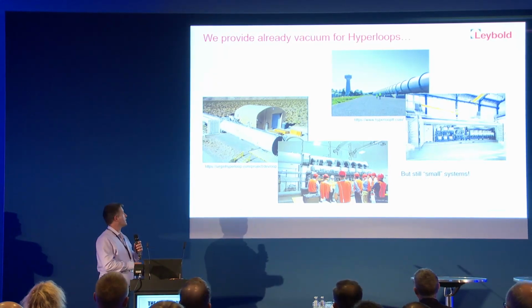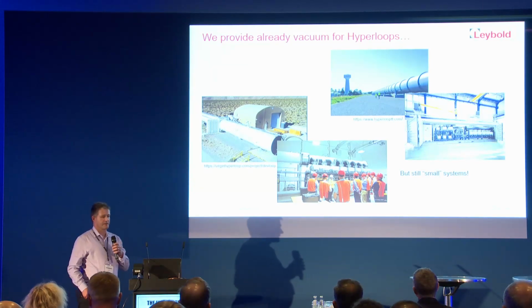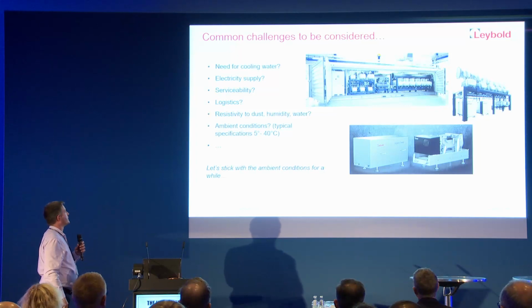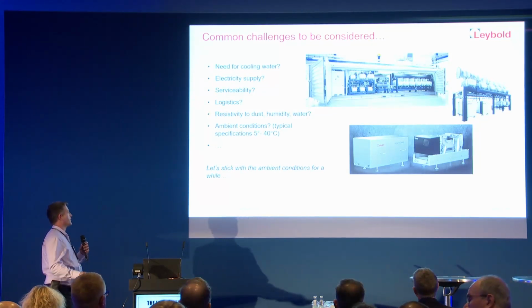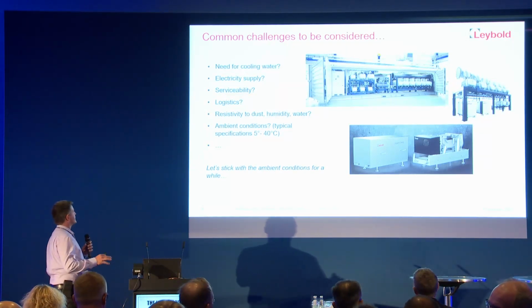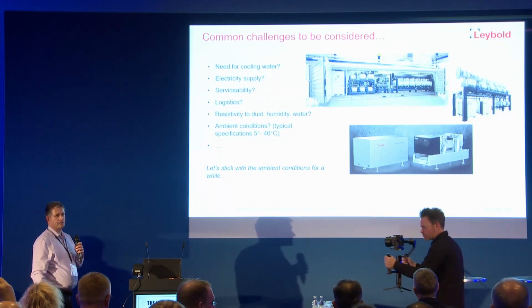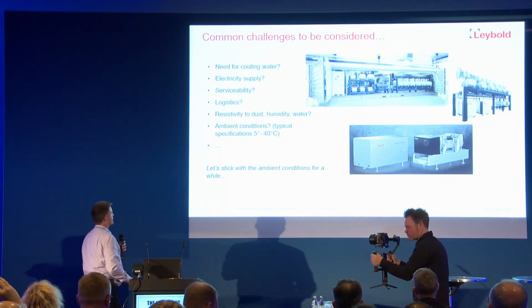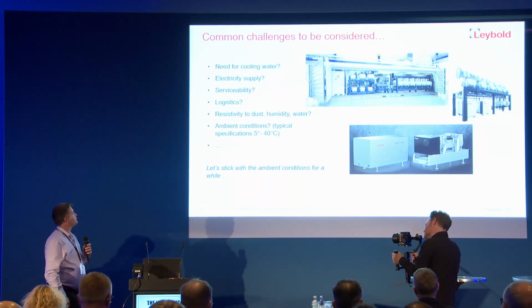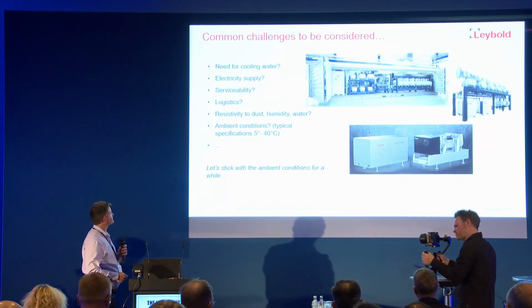You've heard this before for the Hyperloop side and for the Toulouse side. So where are the challenges? There are some typical common challenges. Of course, you need cooling water, electricity. You have to think about serviceability, logistic, etc. But this is not so particular for the Hyperloop. Of course, you have to have some resistivity to dust, humidity, water, and the ambient conditions. And let's stay with the ambient conditions a little bit.